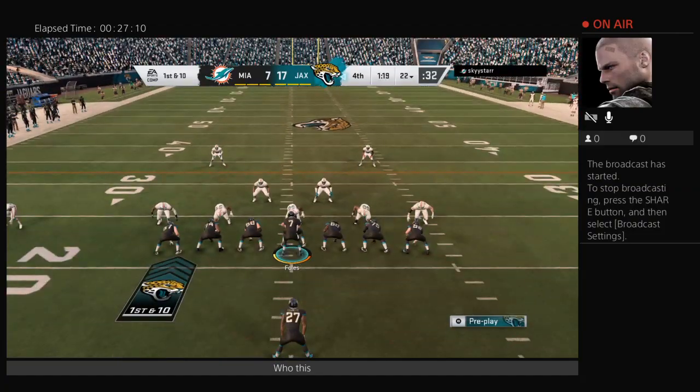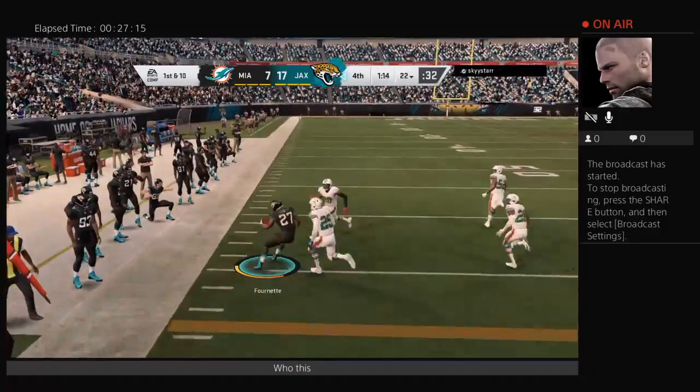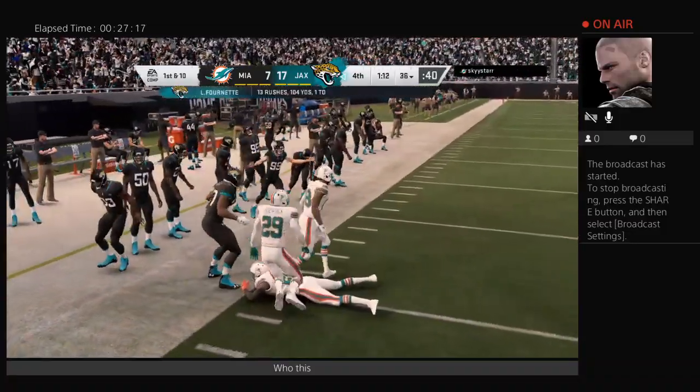Watch out. They'll start out on the ground. It's Leonard Fournette. And he's taken down, but able to slip across.